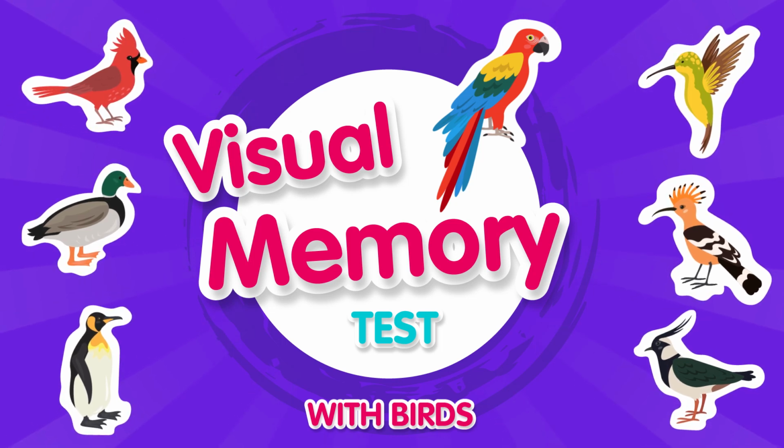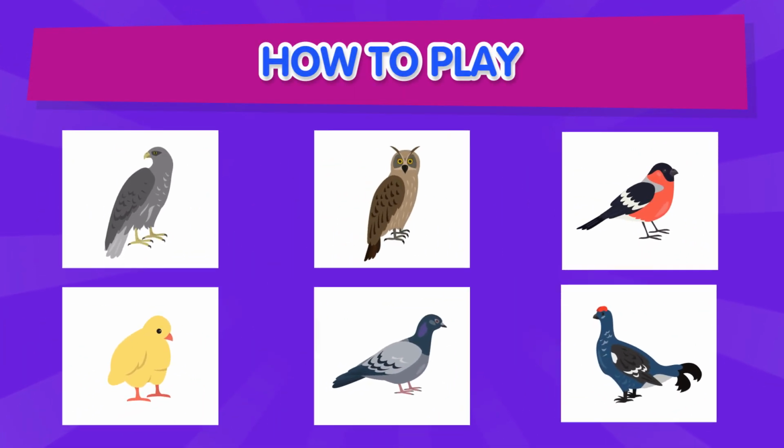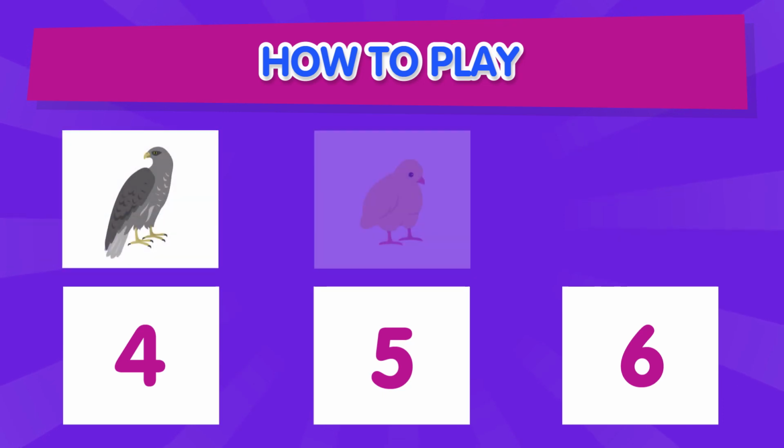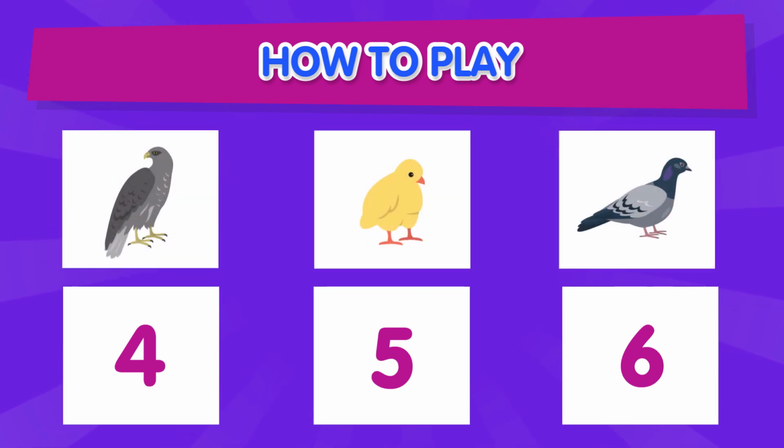Get ready to use your super memory powers, because this game is all about remembering the images. Are you ready? Let's begin. We will show you six birds' images. Then we will hide the birds. And we will ask where the bird was placed. Good luck, let's start.